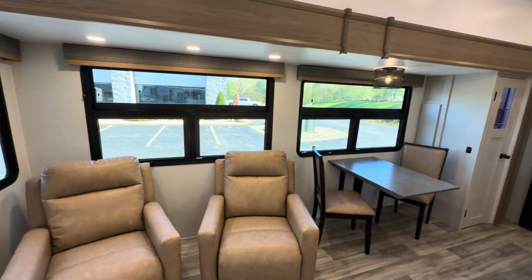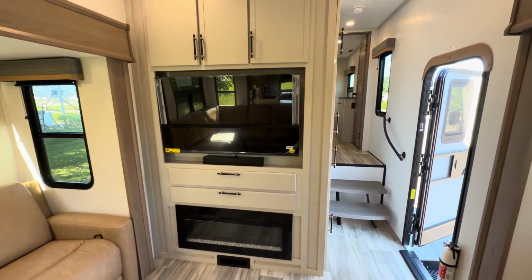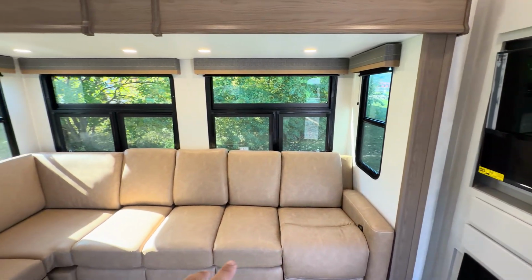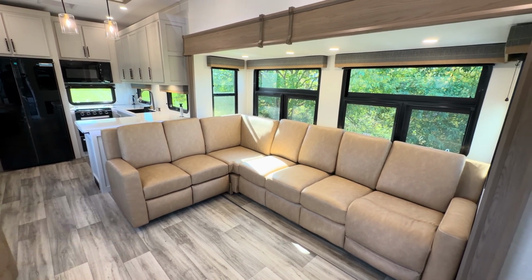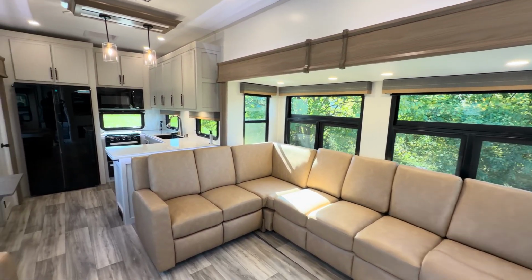Each and every window also opens up, and then you flip it around. You see your TV, soundbar, fireplace to keep you nice and roasty and toasty. And then you have a recliner over here, pull-out sofa right there, and then you're good to go. So I really like the sectional. How do you guys feel about it? I think the decor looks pretty darn nice. I don't think it's going to offend anybody, by any means.